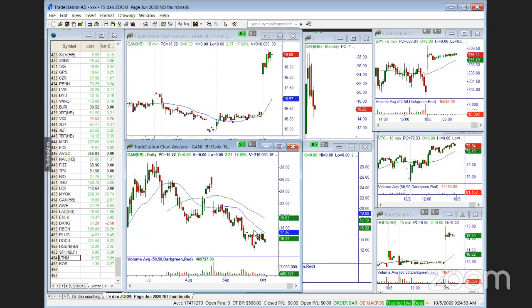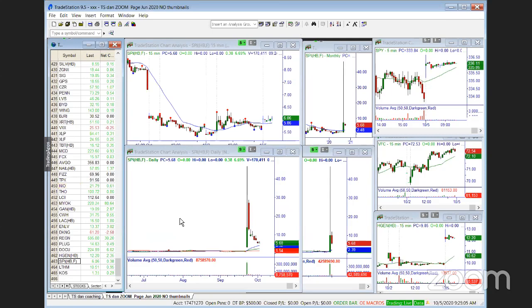Again, $19. It's just gapping right to resistance. I mean, I don't know what to do with that. Look at this little guy, might set up. Yeah, lithium. That's why I looked at it for you.